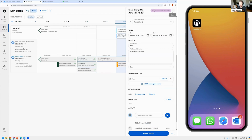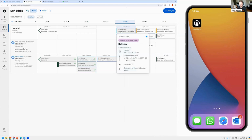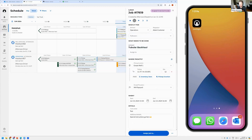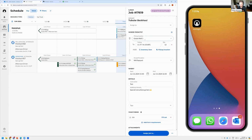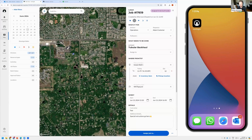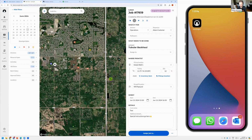Okay, so we've created that delivery job here. It's job number 17623. And we can see that there's a backhaul that might be near that delivery location. So I'm just going to open up this backhaul job. This is for a different company called Latest. We can see that the backhaul is from a pickup location called Estate Well. So I can just click the view on map button and it'll bring me right to the map to show the pickup and drop off locations.